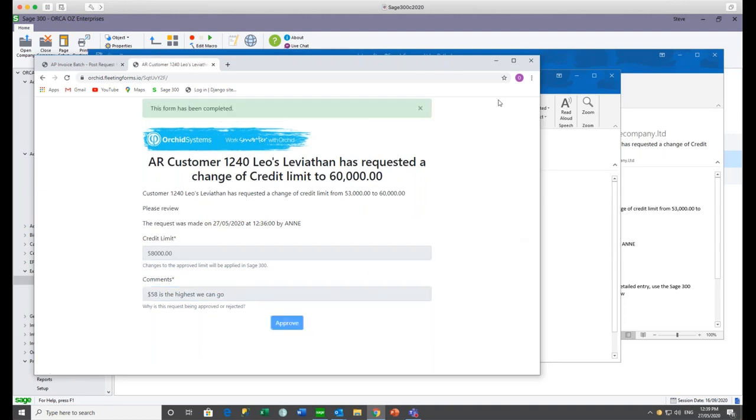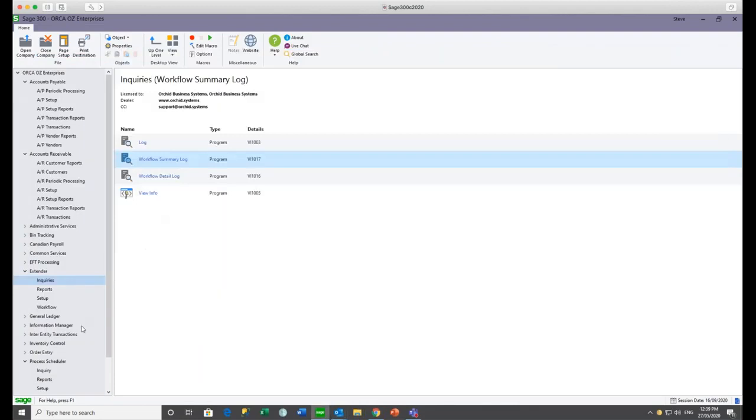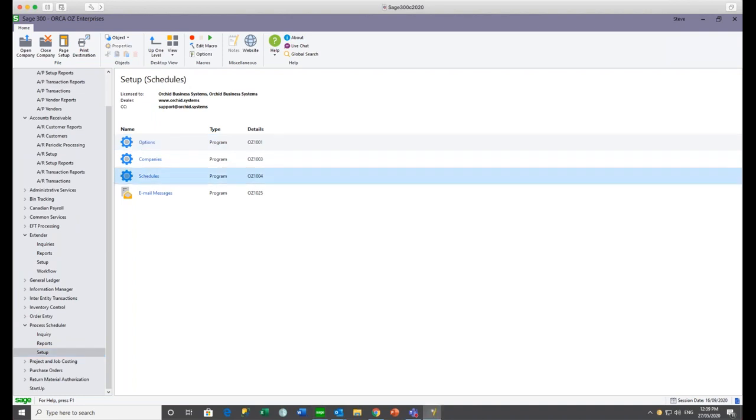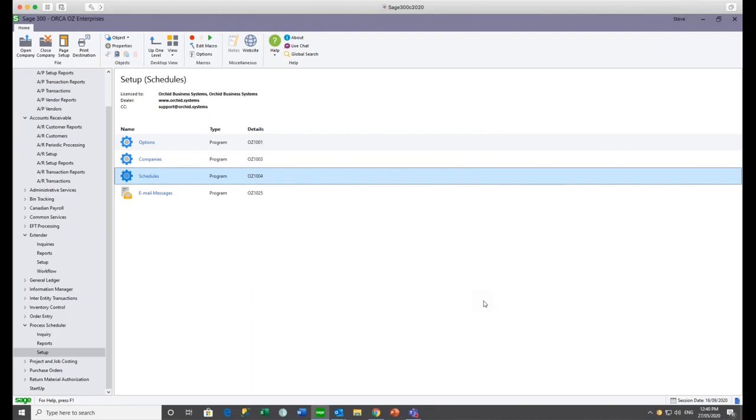And this would happen automatically the next time Process Scheduler runs the 15-minute task, it would go through and pull that down. But I'm just going to go ahead and run that. It'll bring down that one particular approval, or any approvals that have happened since it was last run. In this case, our credit limit approval. And then Sue would have received an email to say that the credit limit has been approved.